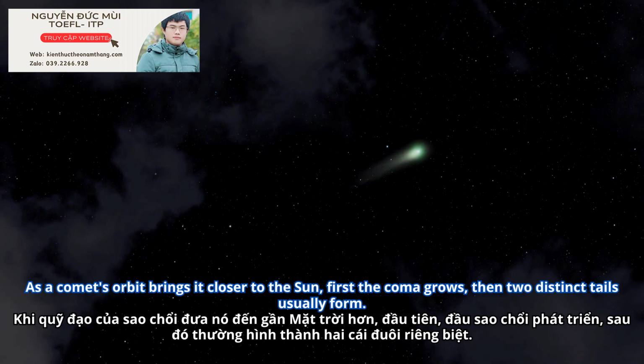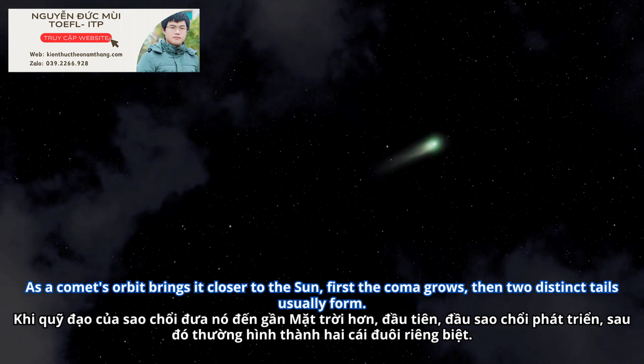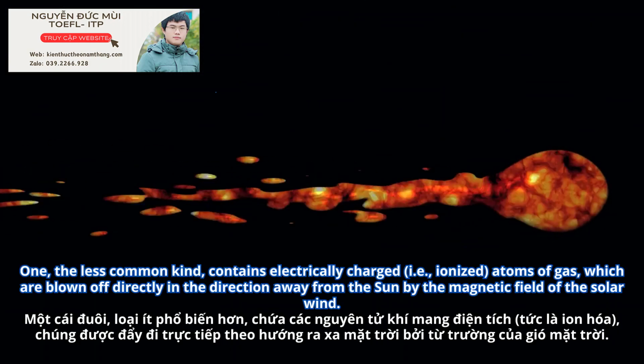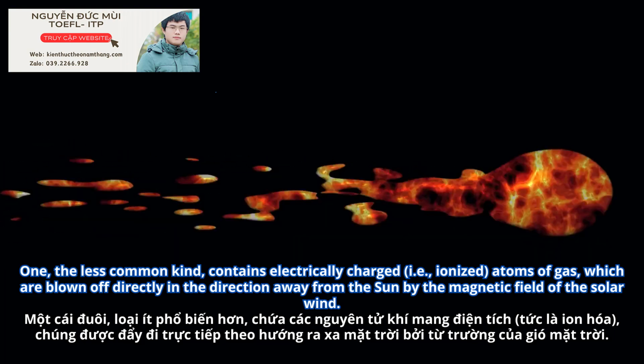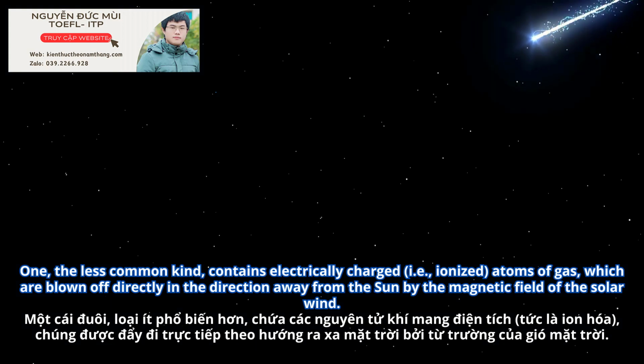As a comet's orbit brings it closer to the sun, first the coma grows, then two distinct tails usually form. One, the less common kind, contains electrically charged, that is, ionized atoms of gas, which are blown off directly in the direction away from the sun by the magnetic field of the solar wind.